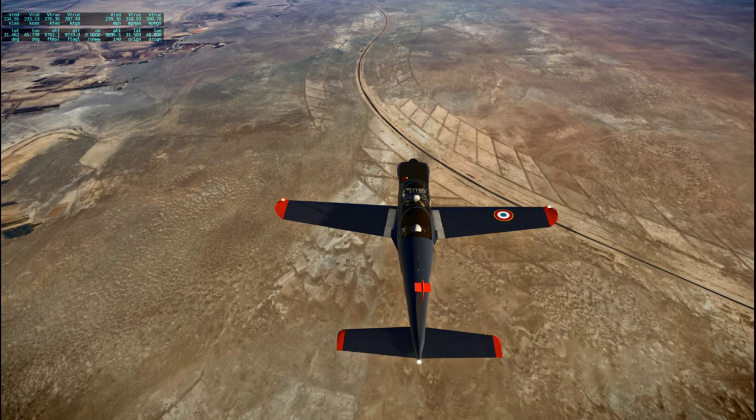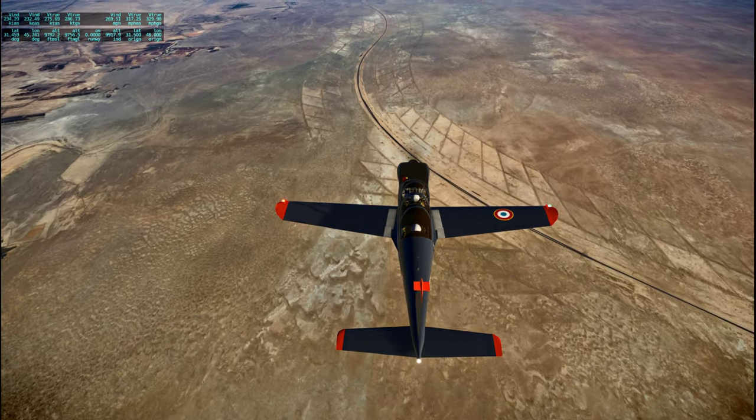Yeah, I have no idea what these little diamond shapes next to the road are supposed to be for.